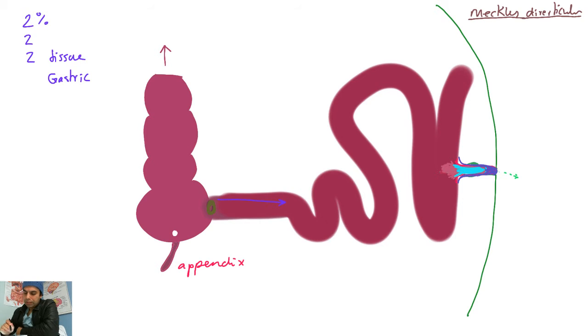Now, if it's gastric tissue, what is gastric tissue? What are the cells found in the gastric tissue? Chief cells, parietal cells, mucus cells, mast cells. Good. Gastrin cells, right? But usually it's the parietal cells that give you problems. So we're going to focus on parietal cells.